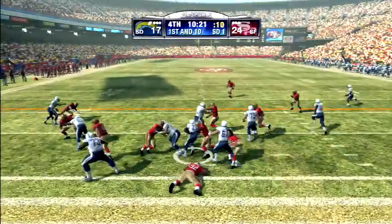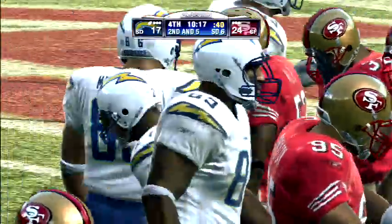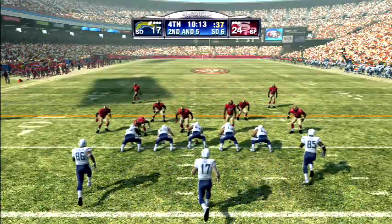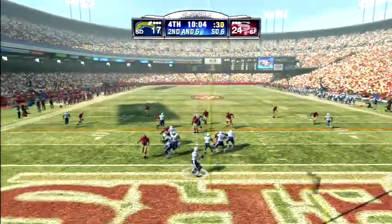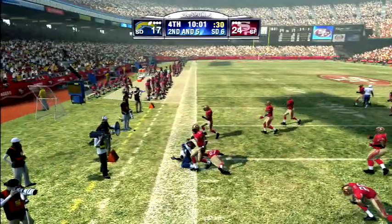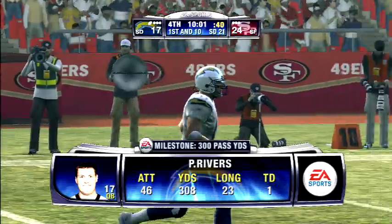Tomlinson on the handoff. Brought down at about the 5-yard line. A 5-yard pickup for the halfback. They line up in a one-back set. Back to throw. Throws it short. He's there for the catch. Defense pushes him out of bounds at the 21. He's put up some nice yardage, Chris.